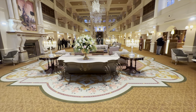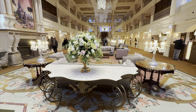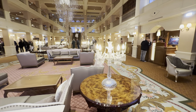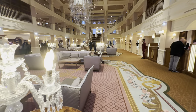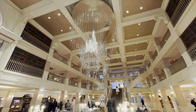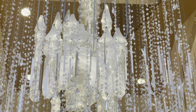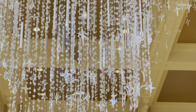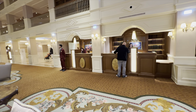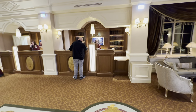Oh wow, here we are, finally. We waited 4 years to see this lobby again, and it's completely remodeled. Oh wow, so impressive. Over here, the great chandelier, completely out of crystal with the castle in the middle, and then the completely remodeled lobby. We will have a closer look on that one later on. I'm gonna make a separate video of it, but there are so many details in it.